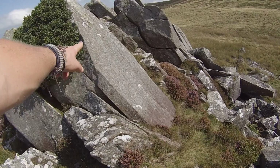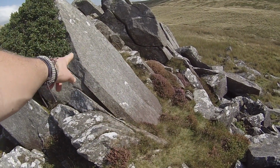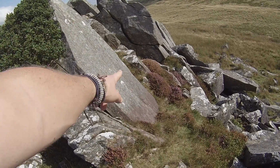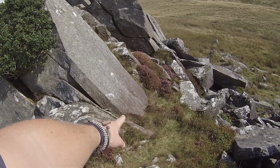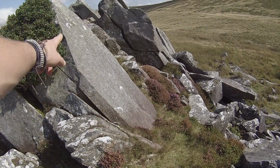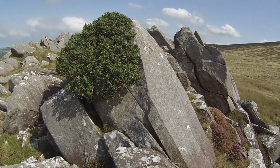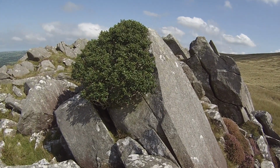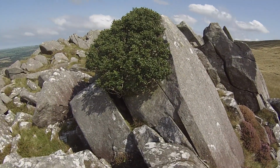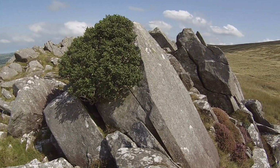This looks too smooth to be natural. That could have been like a later date stone taken from there. Look at that. That is something else, that. Something's been taken from there. Just pointing out the beautiful holly bush as well, which is growing up here right on the top. Or holly tree.